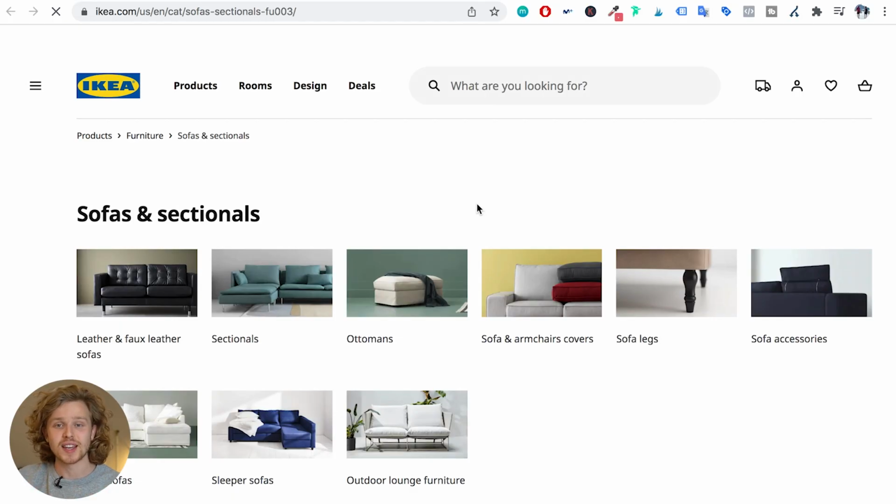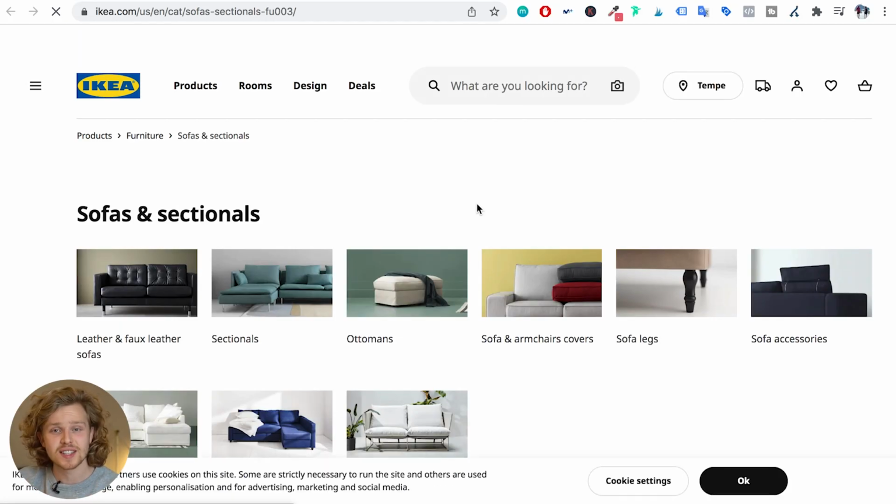Let's go back to the main problem. How in the world could you possibly know what that person is looking for when they type in the keyword sofa or couch? Let's see what Ikea is doing because this is what they're doing so well. So if we click into their sofa or their couch category page, we're gonna see a few things. What I want you guys to do here is to look at all the different sections on this page and think about the different types of intents that they're answering with each section, right?